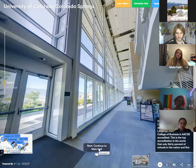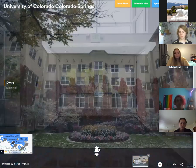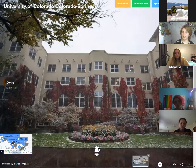All right. Continuing on, we're going to see one of the more historic buildings on campus. And this right now is Main Hall.